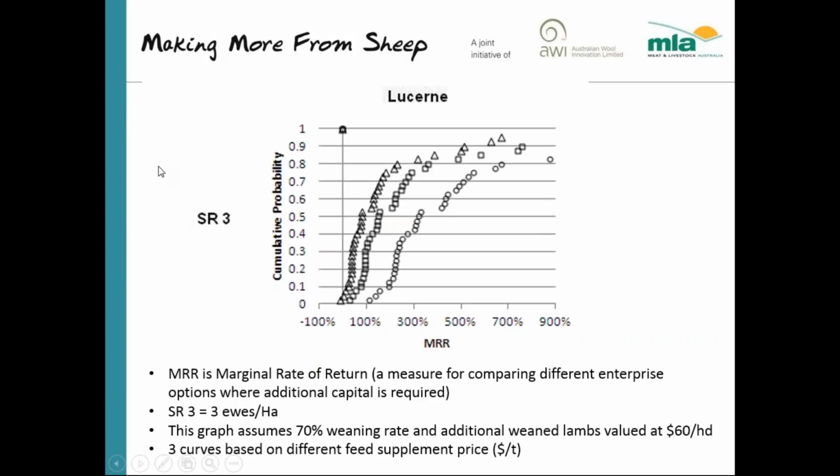Okay, so I just quickly want to go into a little bit more about some of the economic results that we got from this research. Before you get too bamboozled by this graph, have a look at it. I'll try and give you a bit of background to help me describe what we're looking at. We wanted to look at the marginal rate of return of a one-year-old lambing system compared to just the conventional approach of lambing a ewe at 2 years of age.